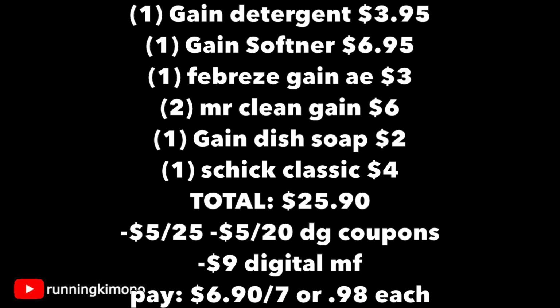When the cashier presses the final pay button, $5 off of $25 and $5 off of $20 general coupons are coming off, along with $9 of digital manufacturers. You're left with paying $6.90 for the 7 items, shaking it out to 98 cents per product. Wow.